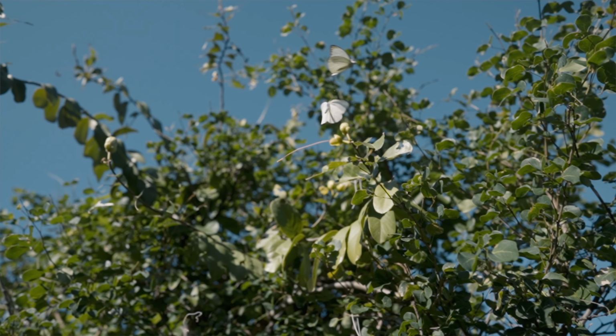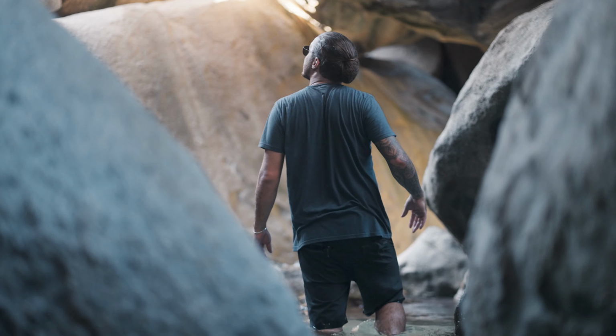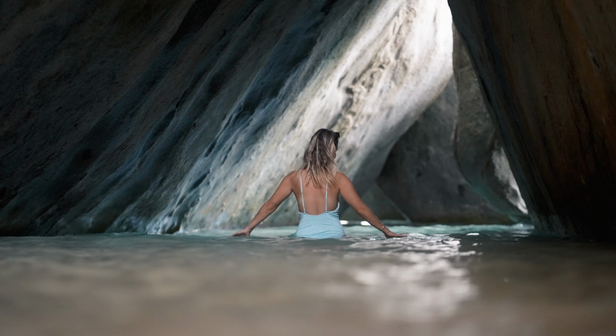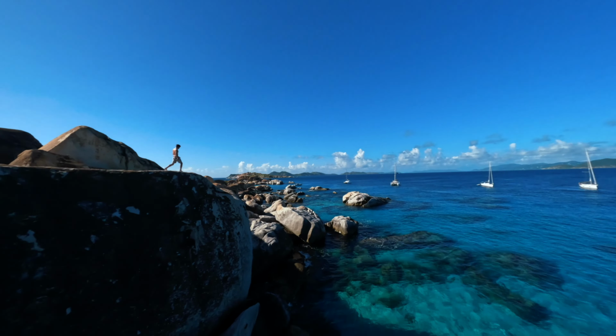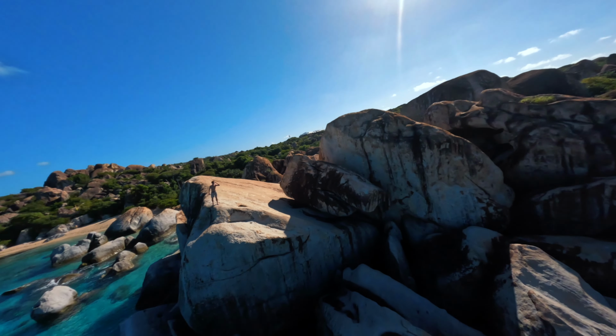When we take you, we'll take you on a short walk through a beautiful trail and you get to walk through the batholiths into the caves. Really picturesque, amazing spots for photographs and play in the water. You can climb up and down the rocks, and at the end you're greeted with a beautiful white bay.